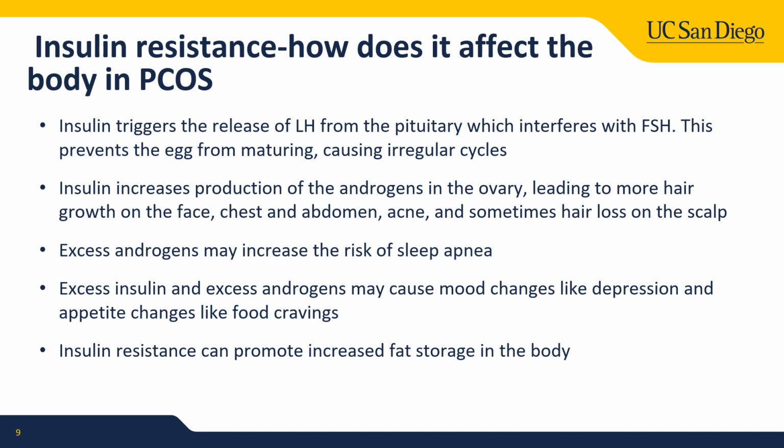The FSH needs to be the dominant hormone early in the cycle because it's helping to mature the egg. As it matures the egg, estrogen levels go up, and once the estrogen gets to a certain level, it can trigger an LH surge, and that's what will make ovulation happen.